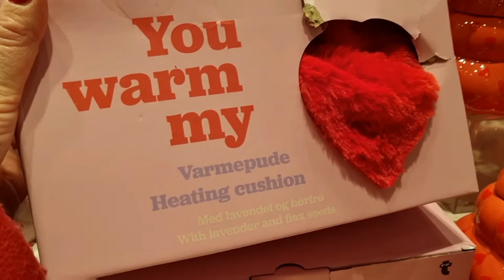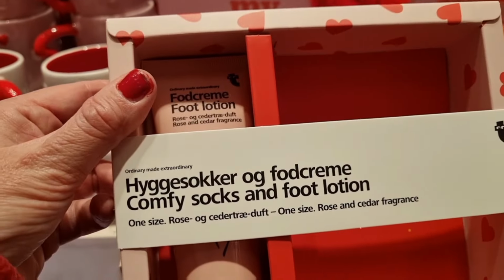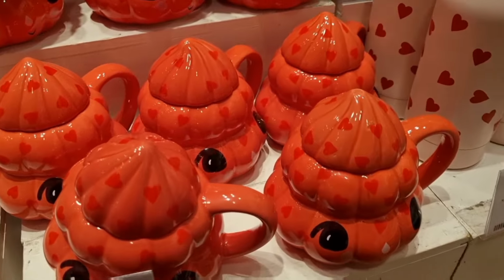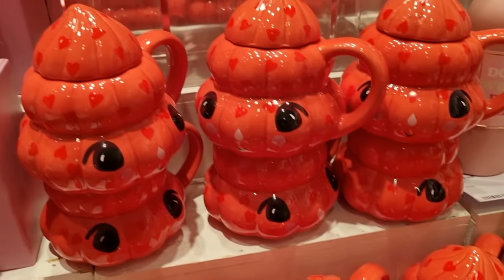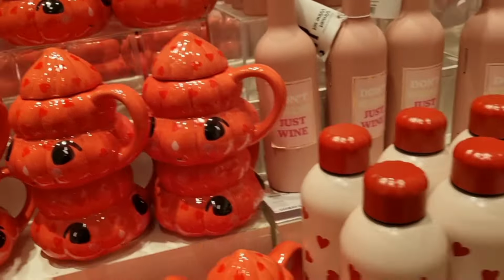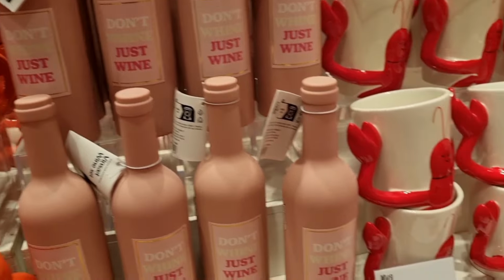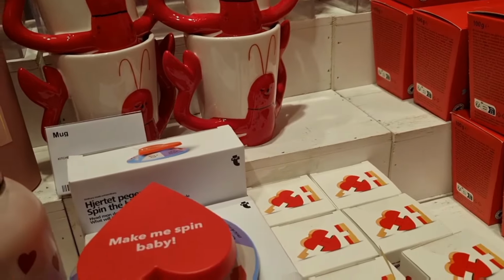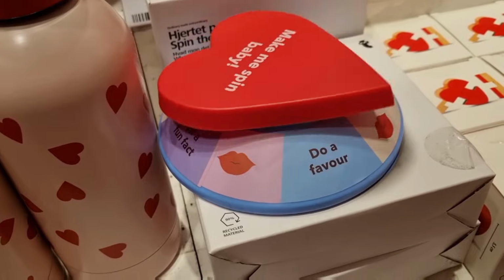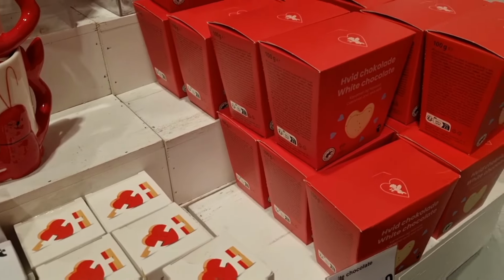Oh, look, you warm my heart. What is that? Oh, it's very heavy. Oh, it's one of those things that you pop in the microwave. What are these? Comfy socks and foot lotion. That is six. Oh, okay. And then they've got really sweet little eyes, don't you think? They're cute. We've got flasks. And little lobster mugs. What's this? Oh, like a little game. Spin it. Okay, £4.